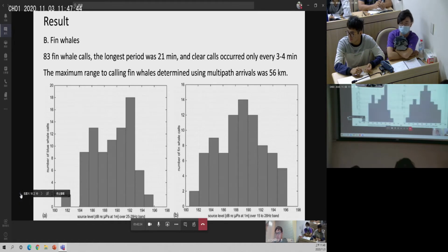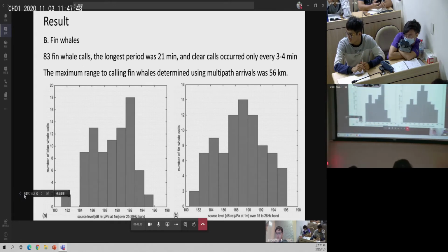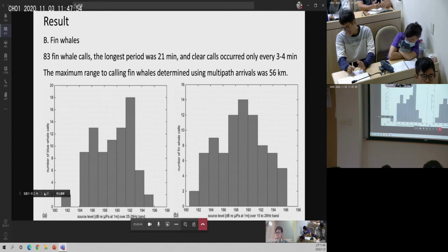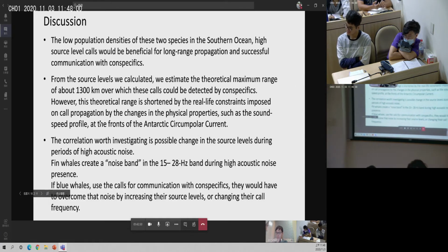You can see their source levels are really high. And this makes their propagation range up to 1,300 kilometers, or even longer.